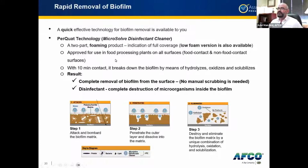So it's approved for use in food processing plants on food contact surfaces and non-food contact surfaces. So you can use it all over the equipment, foam all the equipment with this product, cover it with foam. So you make sure that the entire surface is covered with foam, and that foam is going to remove the biofilm that you cannot see, and then rinse it with water, and it's completely free of biofilm. How does that product work? Within 10 minutes contact time, sometimes on the equipment in the drains, you can leave it 30 minutes for more contact, right?